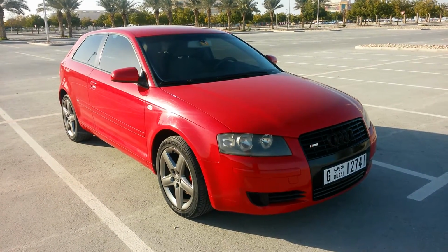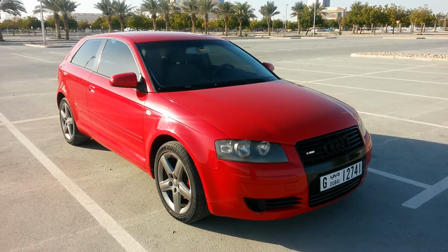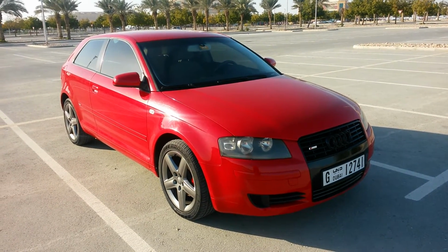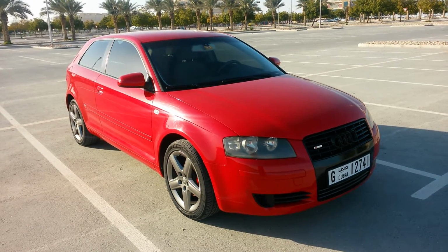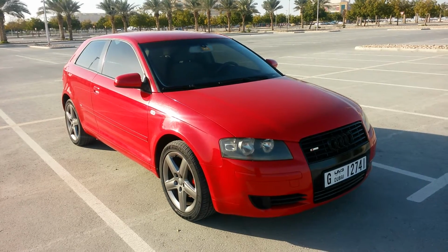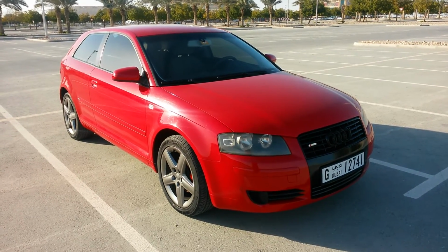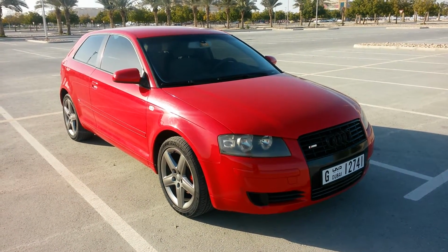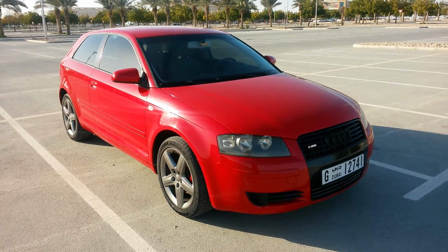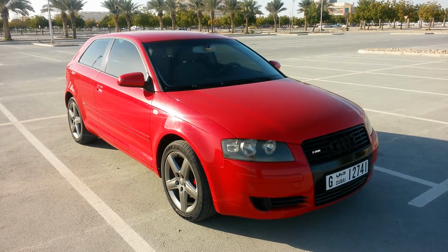As you can see, it's presented in gleaming red, and this is a 1.6 litre engine, so it's a very frugal power plant that's gonna give you lots of bang for your buck. You can fill this car up from zero for about 90 dirhams here in the gorgeous state of Dubai, and it's going to give you 400 plus kilometers in town plus 450 when you're traveling around the Emirates and onto the higher roads.